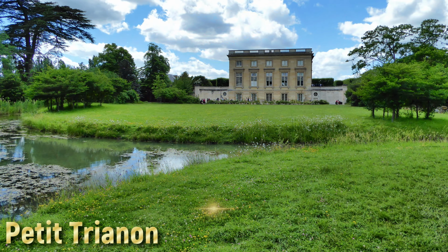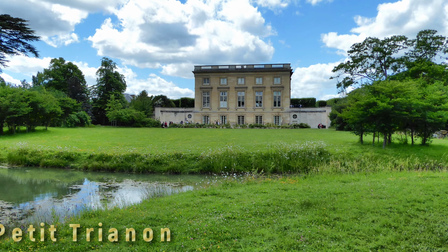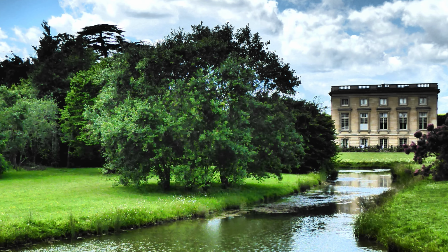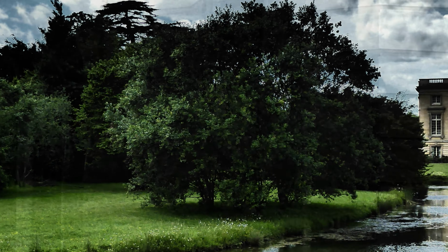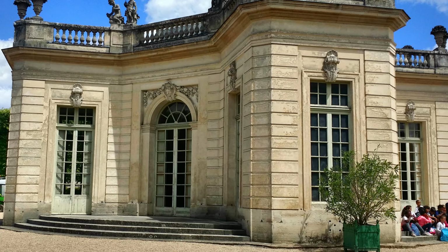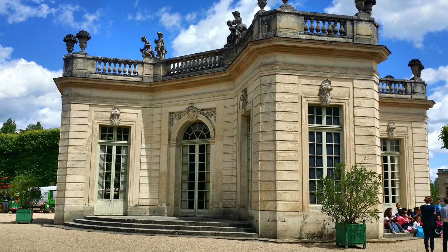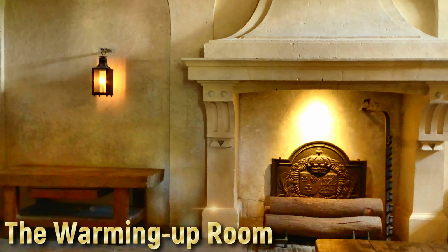Completed by Ange-Jacques Gabriel in 1768, the new palace on the Trianon estate was named the Petit Trianon to distinguish it from the existing marble Trianon, which then became known as the Grand Trianon. It was here, in April 1774, that Louis XV experienced the first symptoms of smallpox, which would lead to his death a few days later and usher in the reign of Louis XVI and Marie Antoinette.